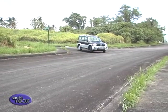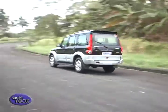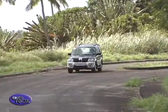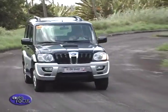The best part of the Scorpio is its ability to tackle some of the trickiest terrain. Whether roads turn into trails, the generous ground clearance coupled with its rugged construction make you feel like you can conquer anything. Indeed, this is certainly the best part of the Scorpio ownership experience.